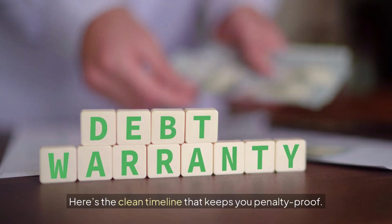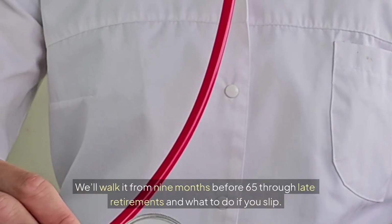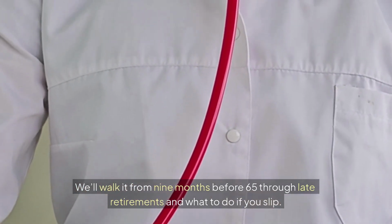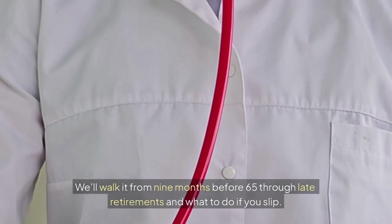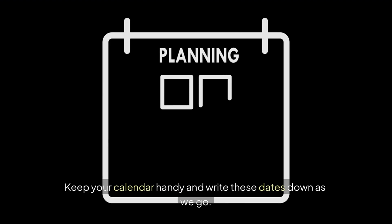Here's the clean timeline that keeps you penalty-proof. We'll walk it from 9 months before 65 through late retirements, and what to do if you slip. Keep your calendar handy and write these dates down as we go.